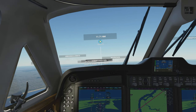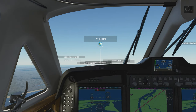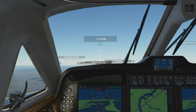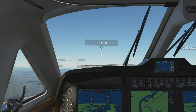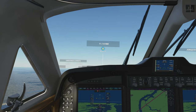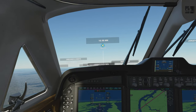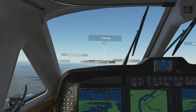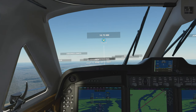Alright, so we're going to need to burn off this altitude. I can go ahead and put the flaps down the rest of the way. And the landing gear, that would be good. Bring the throttle back up. Okay, I'm gonna nose down a bit. I need to burn off a whole bunch of this altitude.